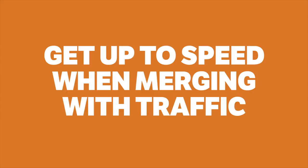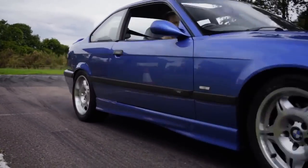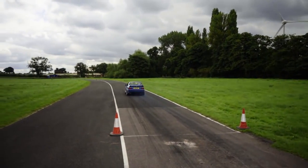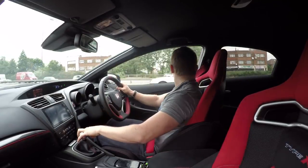Get up to speed when merging with traffic. Highways generally have an entrance ramp. It's designed to allow motorists room to accelerate, so use it. You should be at the same speed as traffic on the highway at the end of the lane to make merging much easier and safer.